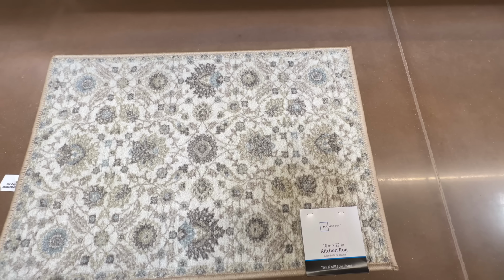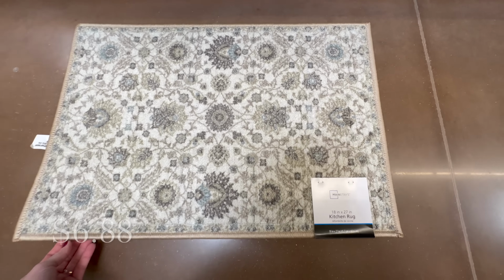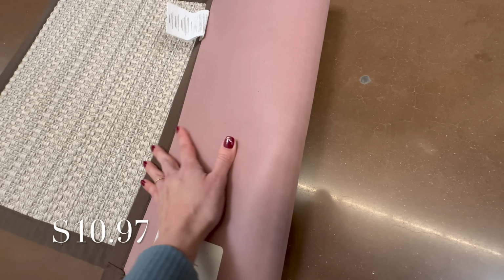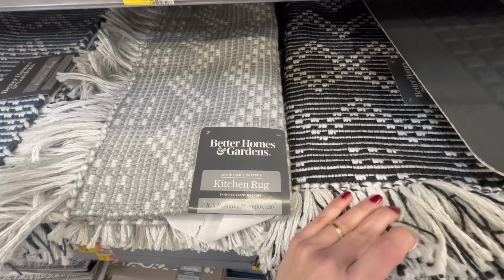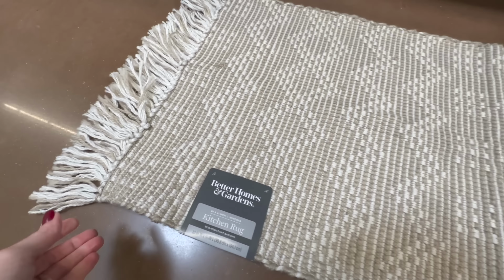Next, I wanted to share with you a few of Walmart's new spring throw rugs for your kitchen or entryways. This is one of my favorites. I love the pattern and also that fringing at the end. It comes in four colors. I'll lay it out here so you can see just that beautiful pattern. And again, just the quality for only $15.97. I think this is a winner.